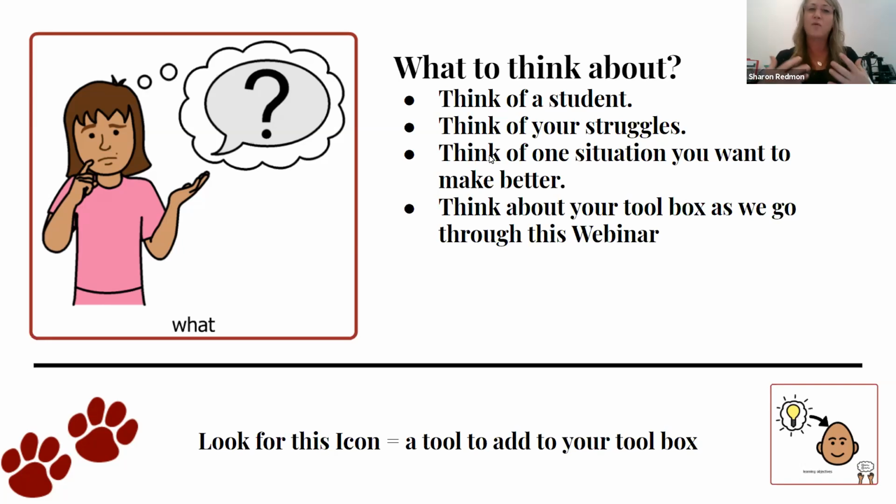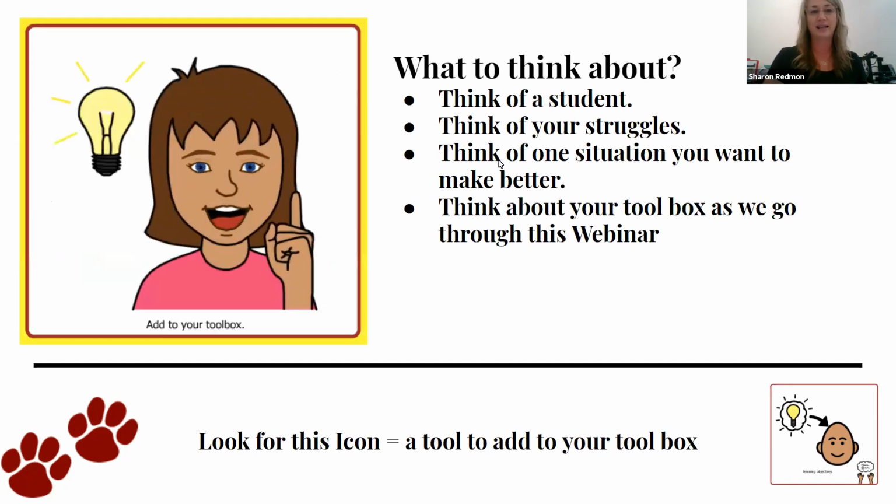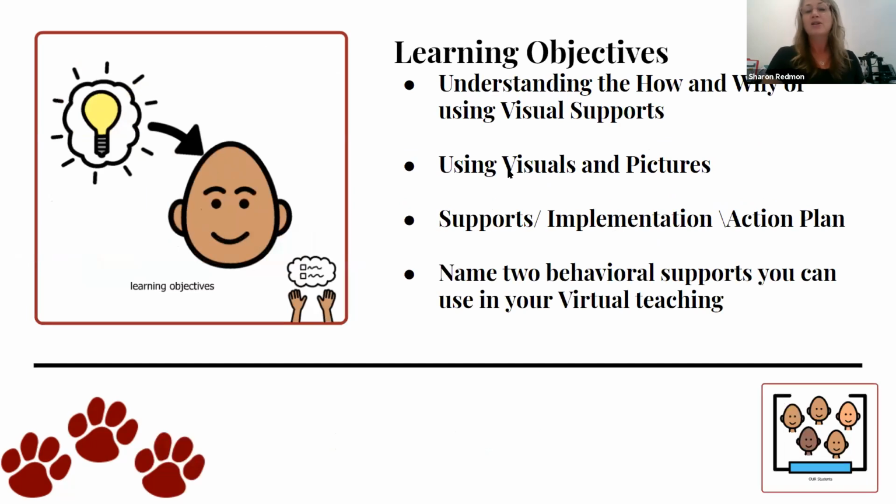So really kind of use our visual processing throughout this webinar to really see how these things are embedded, and then also maybe how you could embed one of these strategies and add it to your toolbox. All right, so our learning objectives: understanding the how and the what and the why of using visual supports.